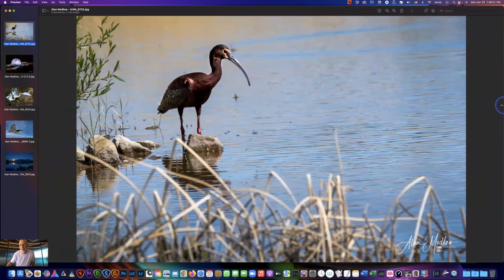Okay, Alan. So I'm running about a week behind here, but these are shots I took a week ago, just down at the pond at Canoa Ranch. So this is this white-faced ibis that was there along with the egrets.